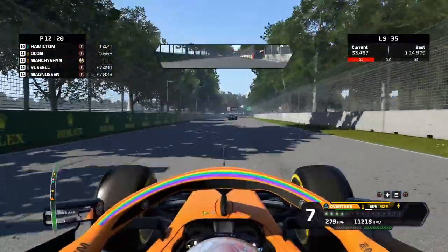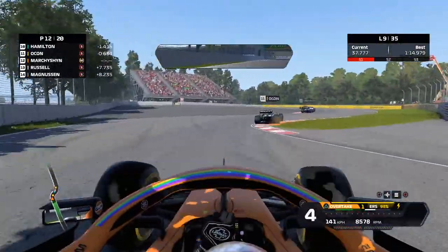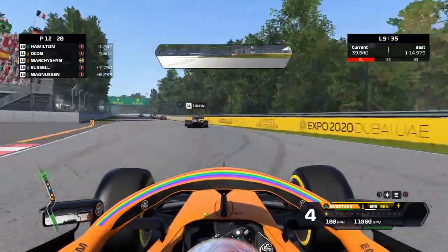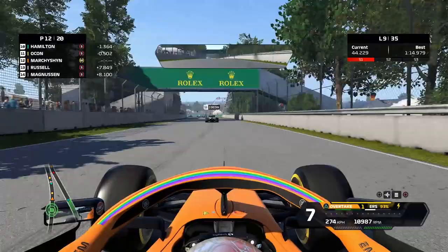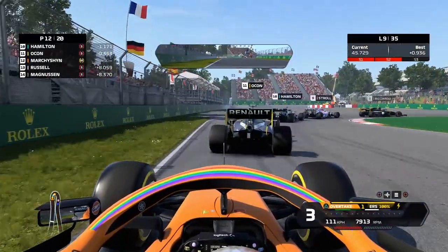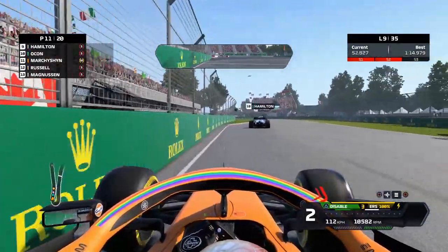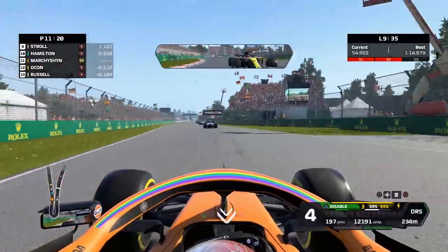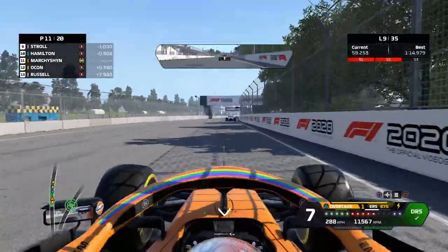Push, push, push. Let's watch our front wing. Got him on the outside. That's what I like to see.